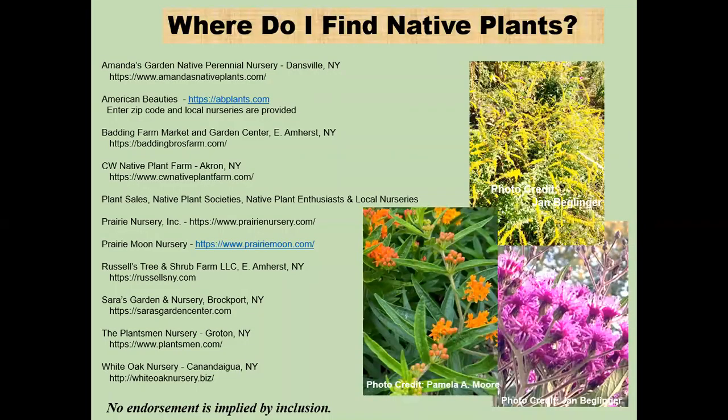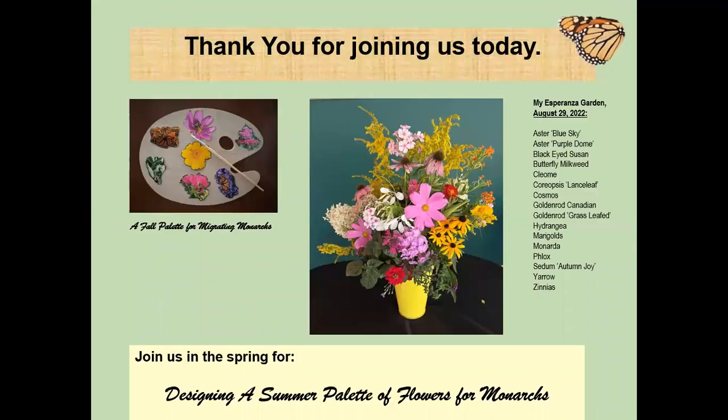So where do we find our native plants? Well, this is a partial list. No endorsement is implied by inclusion, and more and more places are popping up all the time. Jan will have this information available that she's going to provide to anyone who signed up through Zoom. You will get this slide, which gives you the list of some, but not all, of where you can find native plants.